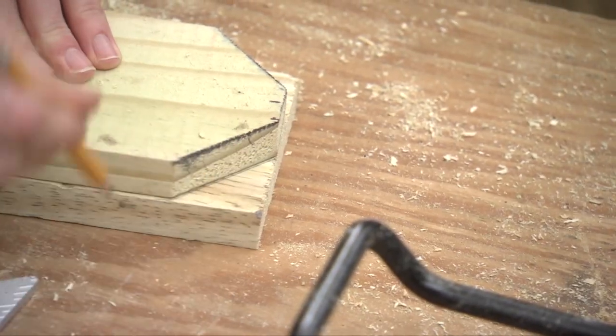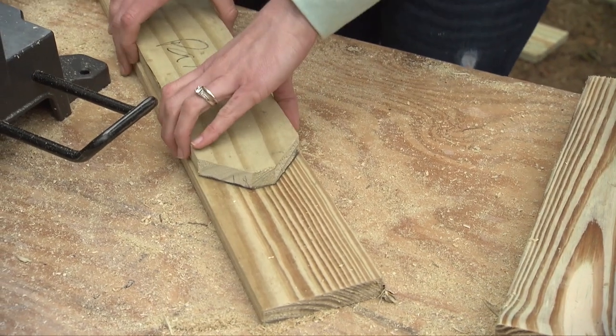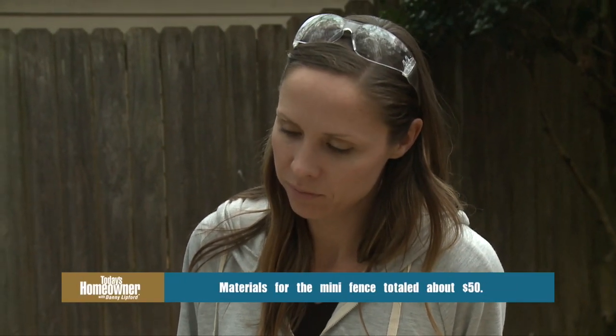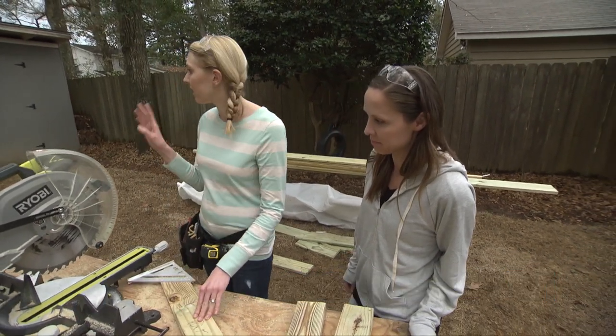Well, I'm thankful that the pickets do not come to a sharp point. Knowing my kids, they're gonna leap over those. So I'm thankful that no one's gonna impale themselves on that. So all we'll do is bring this up flush with the end, mark it, put our saw on 45 degrees, and then make the cuts. Okay. So we only have like, I don't know, 50 to go.